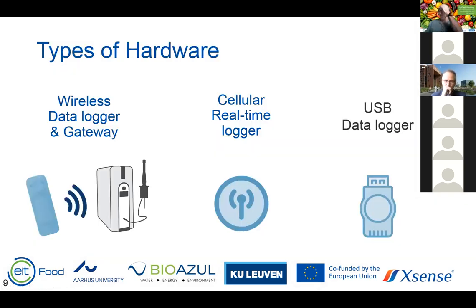Speaking about hardware, we have a couple of types of sensors. We have RF sensor. We have also real-time cellular sensor. And this is the gateway that will receive the data from that RF sensor and will load it to the cloud. Cellular real-time loggers directly to the cloud, and USB data loggers we have also.